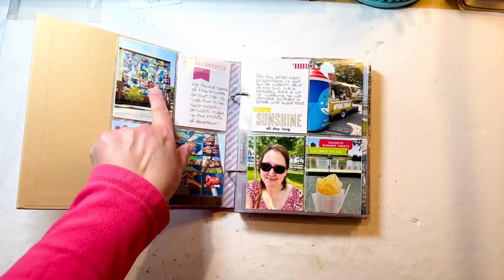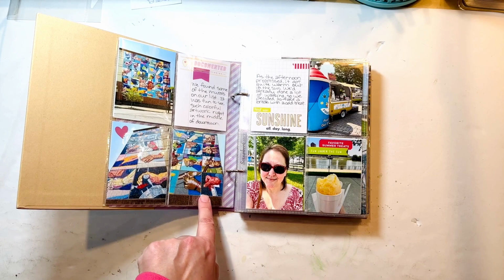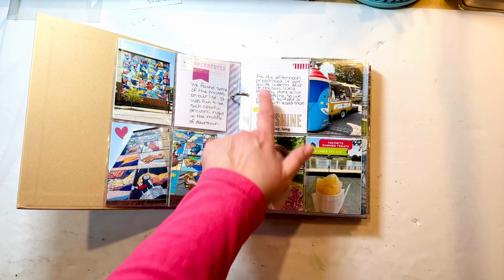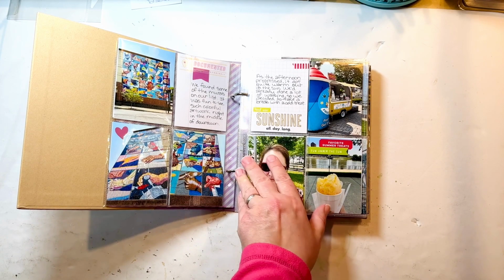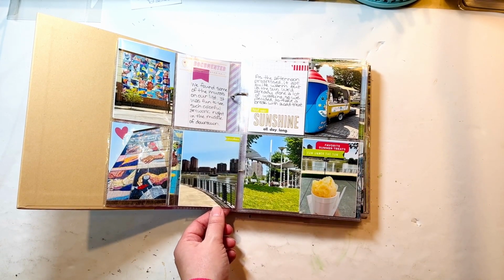And there's another one from kind of far away, and then when we walked across the street, I wanted to get different angles because I just found it so interesting. And then here, there's a lot going on. This actually has a flip up here. So I also have some things on the inside.